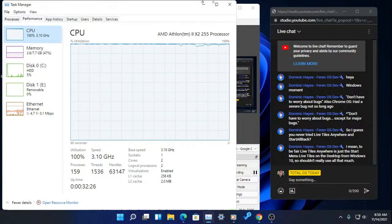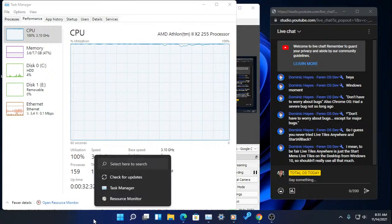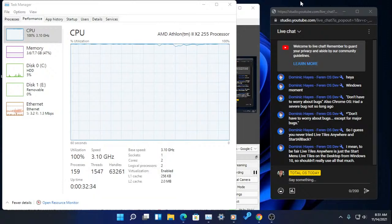Yeah, I'm waiting for the update so we can move the taskbar to the top and other minor tweaks that I'm sure Microsoft will bring along eventually. But that's the only complaint I have right now. You can't natively move the taskbar to the top. Other than that, I have not had any issues with Windows 11.